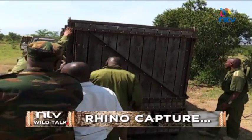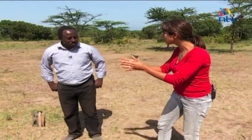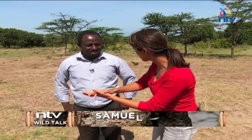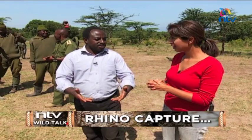Samuel, so that rhino has now gotten into that container safe and sound. Tell us what it must be going through, because it was hit on the back a little bit to wake it up. What sort of state is it in right now? You know, we take advantage of that surprise. When it wakes up, it doesn't have any chance to turn left or right, so it's pushed into the crate with incredible speed, and you slam close the bars that you just saw the guys put across. So it can't come out. Before it knows where it is, it's actually in the crate.